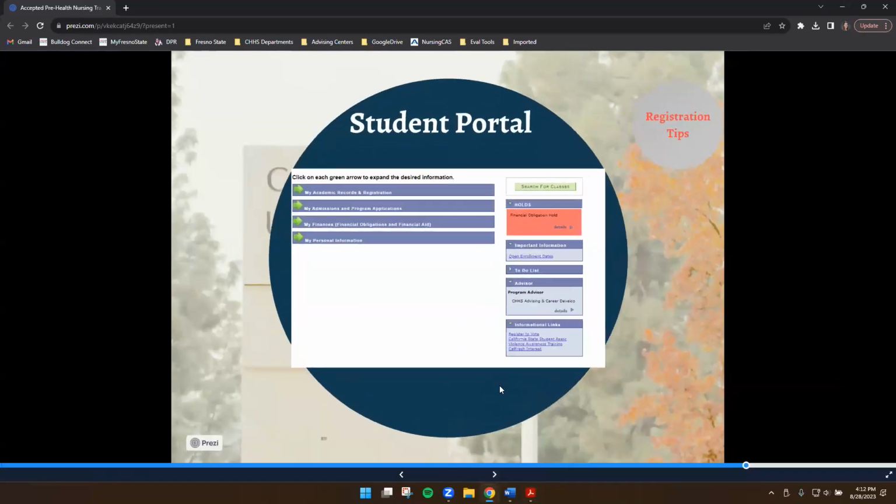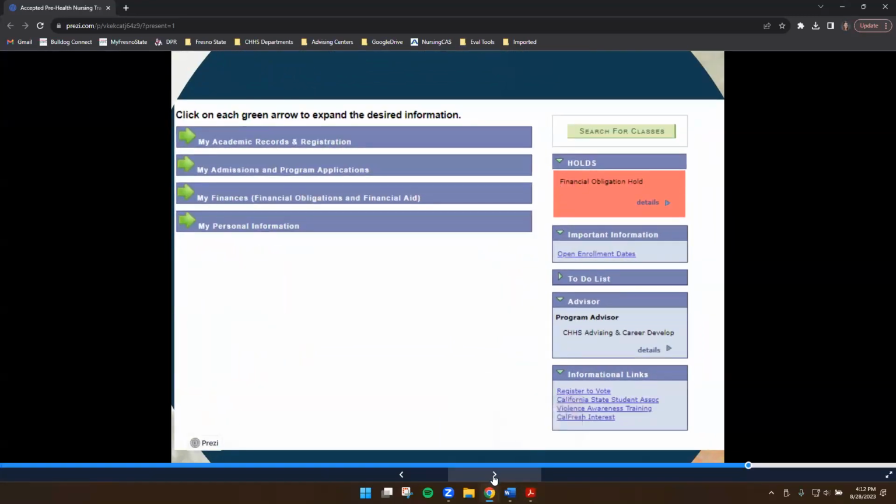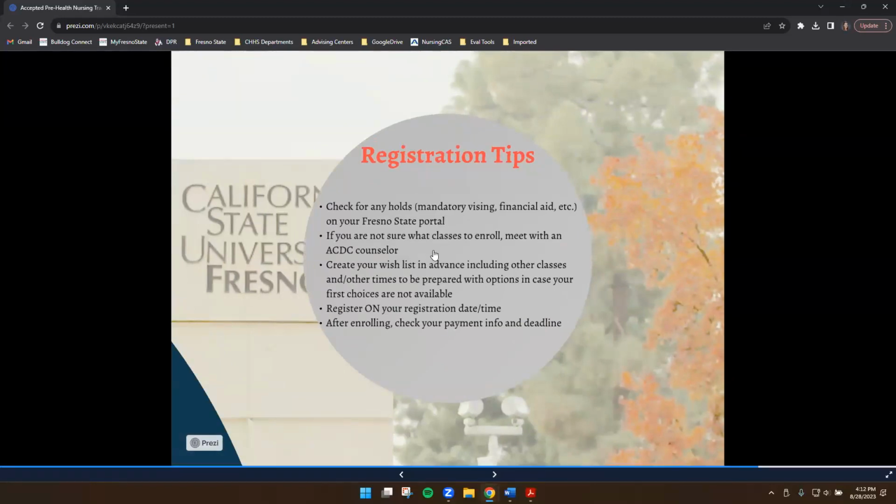With registration, make sure that you're paying attention to your portal, looking for any holds that may pop up, mandatory advising holds or financial aid holds. Make sure that you start looking for classes ahead of time. Usually those post a couple of weeks before the registration, so you can start adding courses to your wish list. Register on your day and time so that you avoid losing your chance of getting into any classes. Always check for payment info and deadlines after you register for classes, and always come talk to us if you're looking at taking any prerequisites outside of Fresno State.